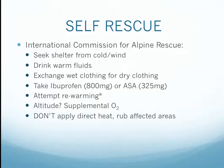You can attempt rewarming. I'm sure you've all heard that you shouldn't rewarm the tissue until you know for certain that the patient will not refreeze. The refreezing of previously injured tissue from hypothermia or from frostbite causes compounded injury and damage.